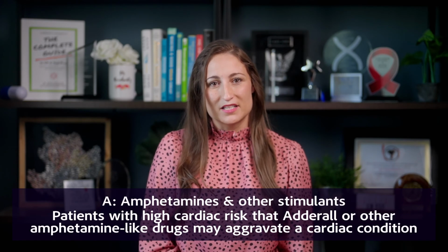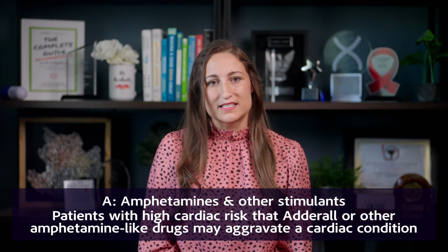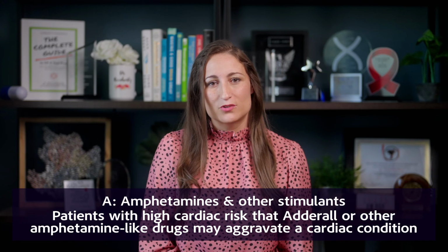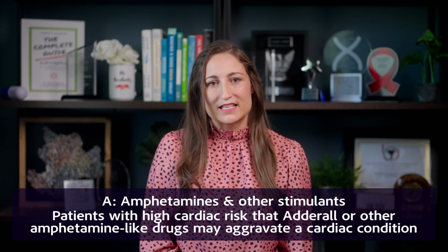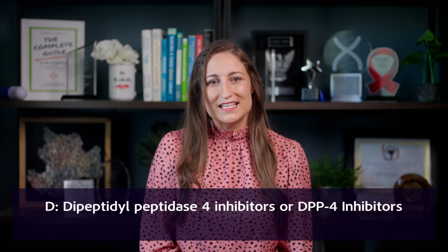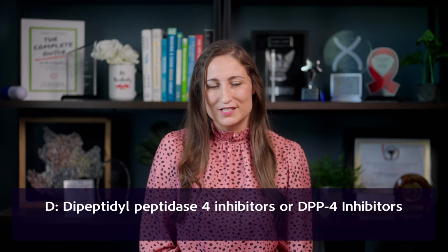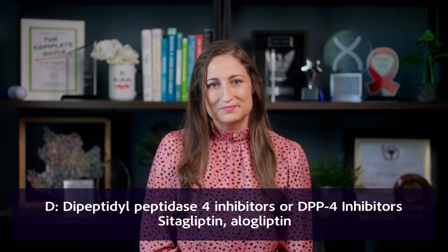Amphetamines and other stimulants. So obviously something like meth or methamphetamine abused substances. But this is a reminder also for the cardiac risk that Adderall or other amphetamine-like drugs for something like ADHD, where it might aggravate a cardiac condition. D, dipeptidyl peptidase 4 inhibitors or DPP4 inhibitors, anti-diabetic drugs like sitagliptin and alogliptin.